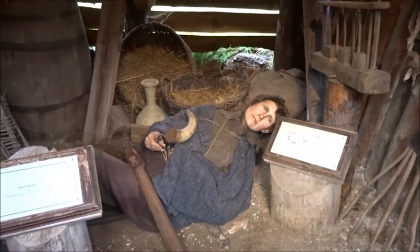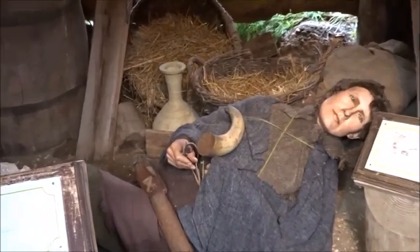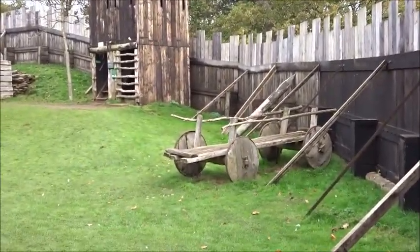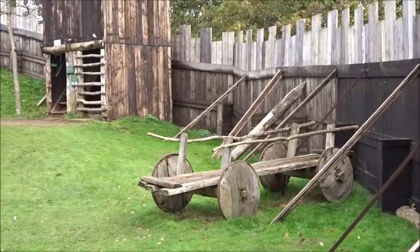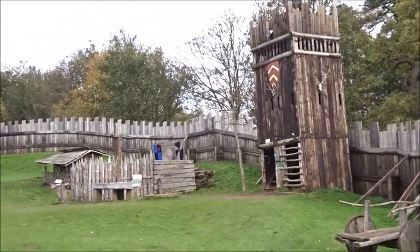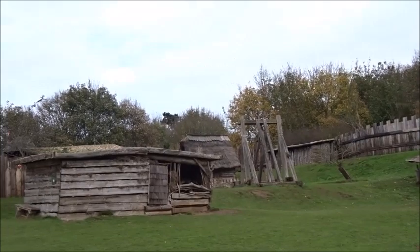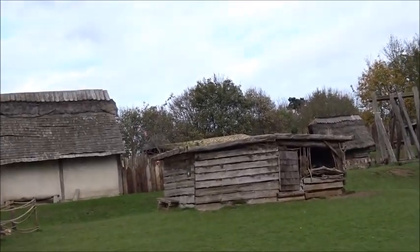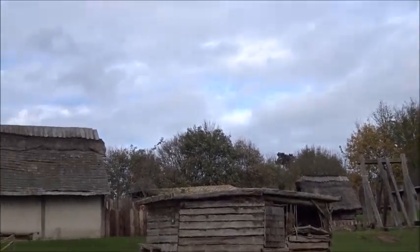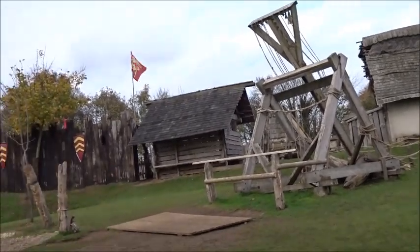Oh, get my leg out of here, kind sir. There we are, some artifacts of Norman times. Wow, it's quite an experience, this. My word. This is actually a Norman settlement. Wow. Isn't that amazing? It's an eye opener, isn't it?